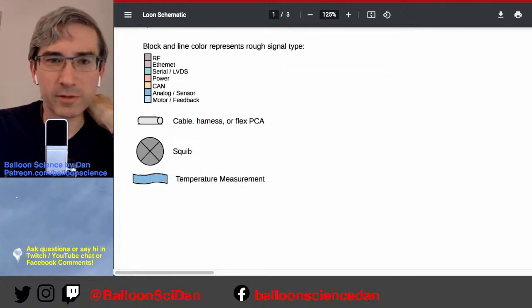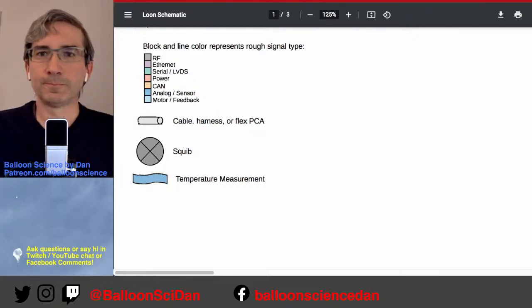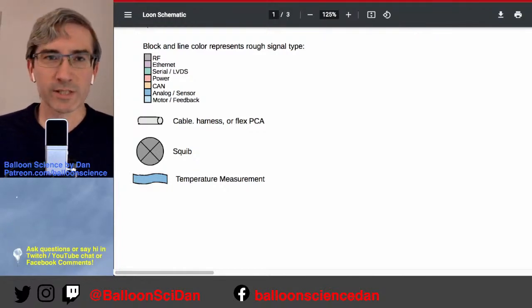Oh, squibs are fun. With one bang, you can sever anything that's 3 millimeters or smaller. Like Loon used these little pyro cutters. What are the squibs used for? So the squibs were used to sever release pins on the very top of the balloon.